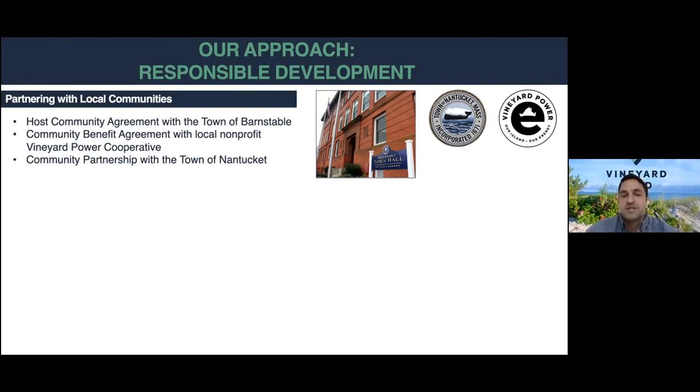Our host community agreement with the town of Barnstable was a critical partnership. That's where the landfall for the cable and the onshore infrastructure will be placed. We have some of the details of that in later slides. But this was an area where we started at opposite ends of the room. In Barnstable, the wounds of Cape Wind, no matter what side you were on, were very fresh, and it was a charged atmosphere.